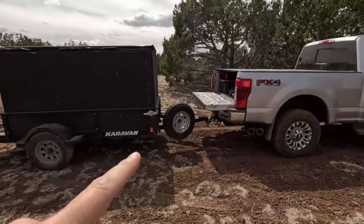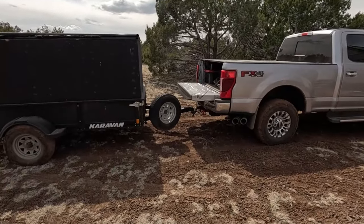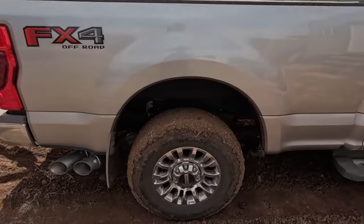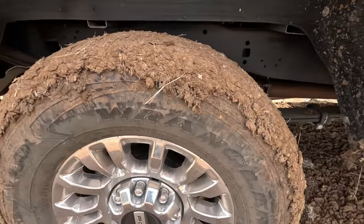First things first, I need to unload. I don't need to unload. I'm not unloading anything right now. First thing I'm gonna do is disconnect the trailer. So I'm gonna park it over there, disconnect it. And I don't know if you can tell, but it's a little damp up here. We found us a little bit of mud.